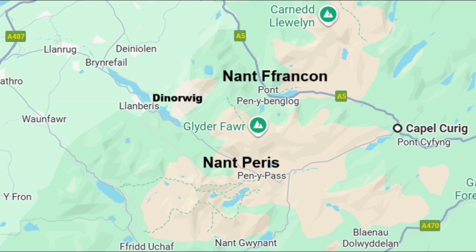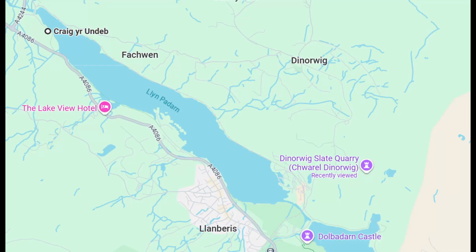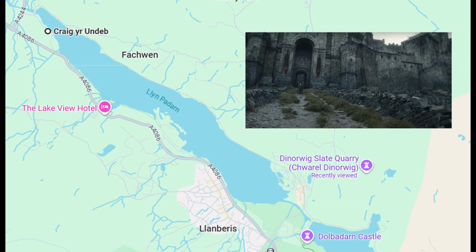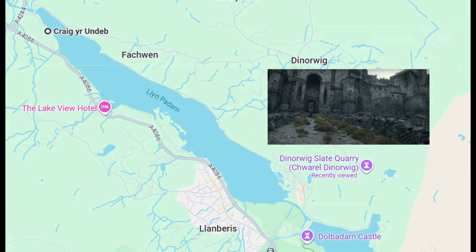They built a massive exterior set for Harrenhal at Dinorwig Quarry, which is on the north shore of a large glacial lake called Llyn Padarn. The lake is shaped like an oval that's longer wide than it is tall. It's horizontal. So the nearby town of Dinorwig, which the old slate quarry is named after, is on the north side of this lake. But on the south side is the larger town of Llanberis. When we hear they were filming in and around Llanberis, that's in and around the Harrenhal region.